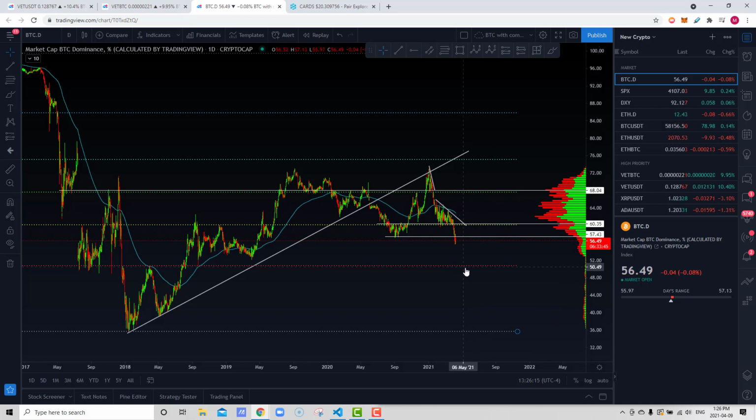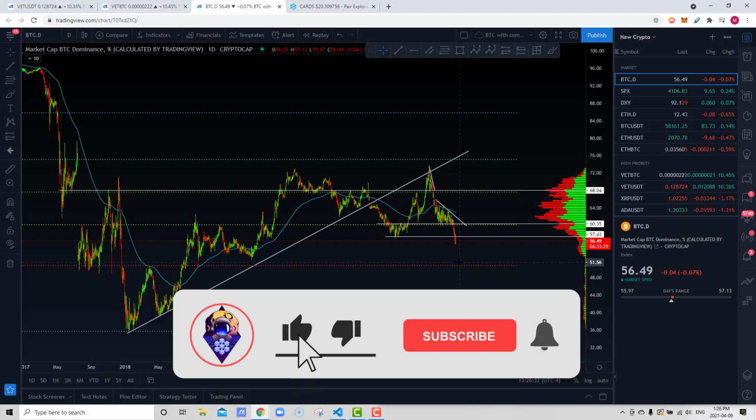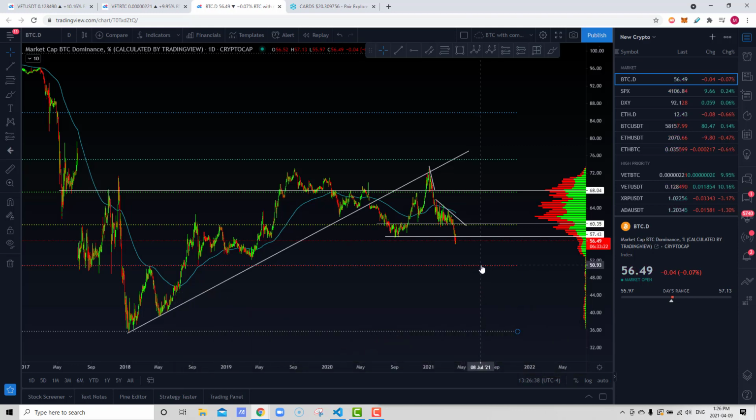So if you're a more medium term trader or investor, or if you're looking for some possible places where you could take profits, if and when Bitcoin dominance reaches around 50%, that might be a place to take some profits on some of your alts, because we could possibly expect Bitcoin taking the spotlight and rallying a bit, with Bitcoin dominance increasing once we hit these levels.